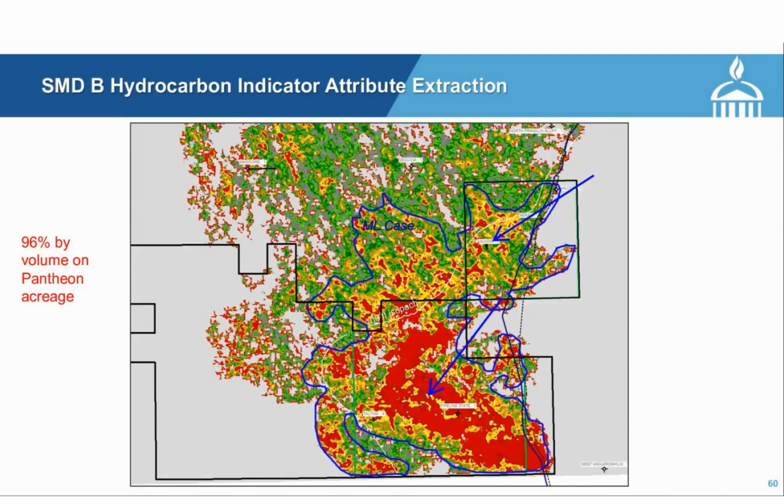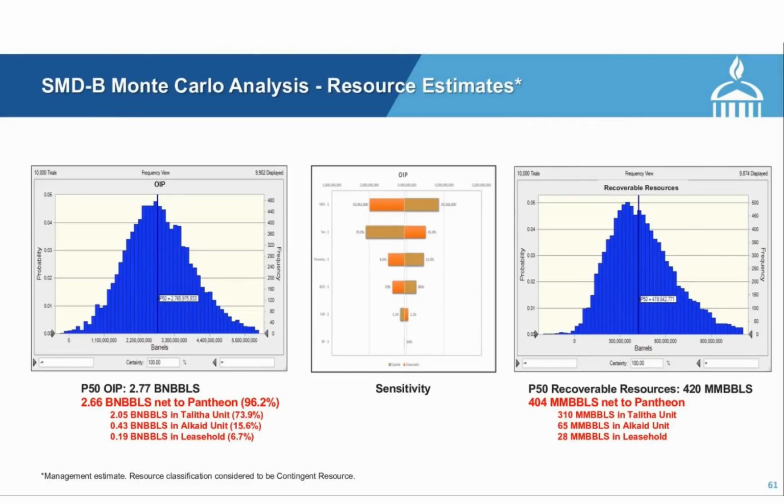And so we're going to define the most likely case as the polygon you're looking at in blue. We're going to constrain that to a 100-foot isopach, and you can't see that very well, but that's this line right here. So we want to calculate volumes for areas where the isopach is greater than 100 feet. We're going to look at the same kind of analysis that we looked at before. This is a Monte Carlo simulation, in this case with 10,000 trials.